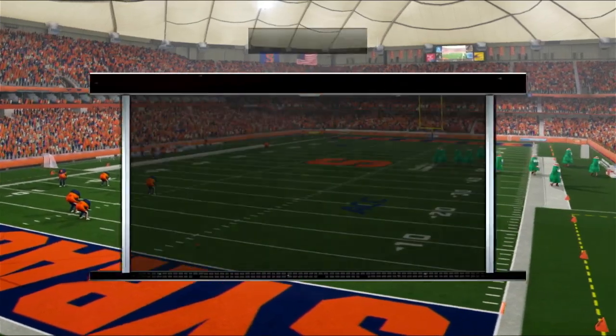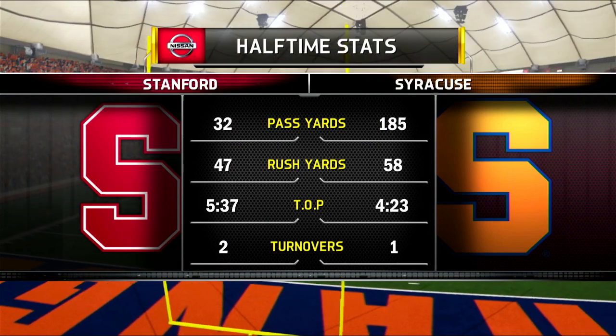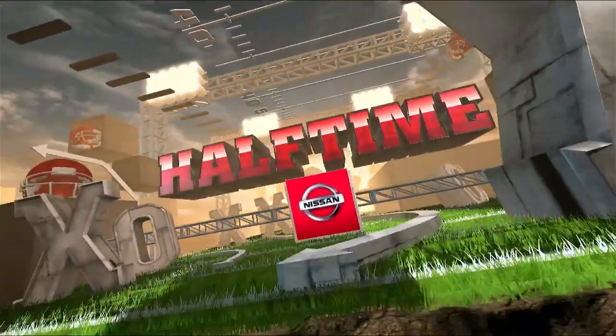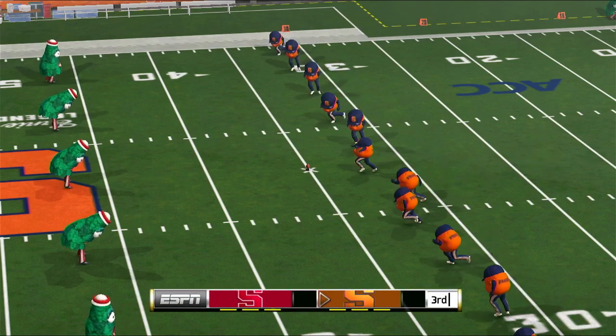Syracuse has got a couple of touchdowns in this game. I'm sure the coaching staff is hoping to make a few tweaks and get that offense really revved up in the second half. Brad and Kirk ready to call all the action. All right, Reese, David, thanks, guys. Just about set to start the third quarter.